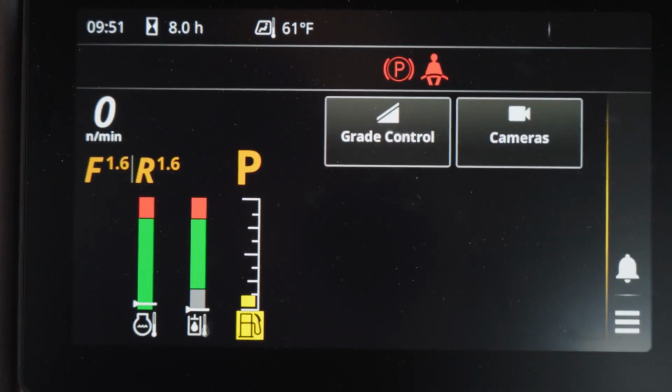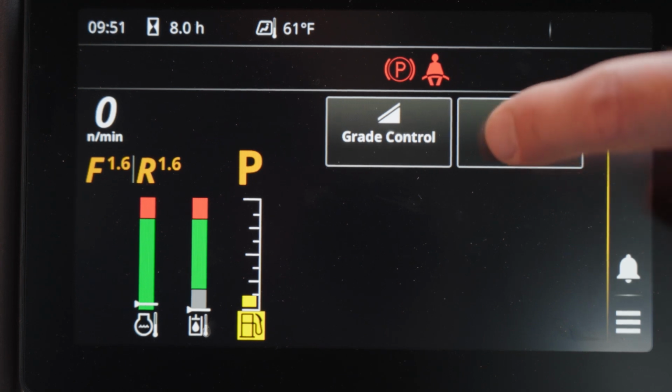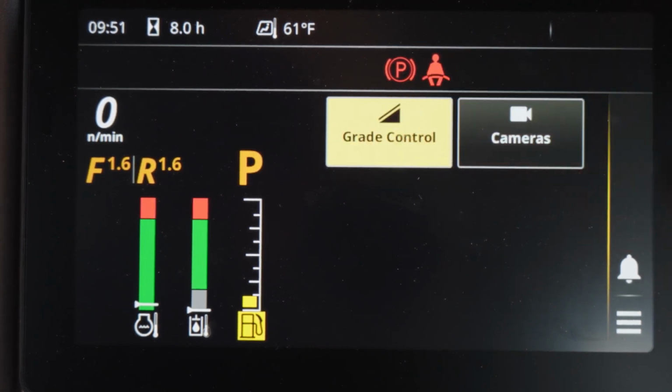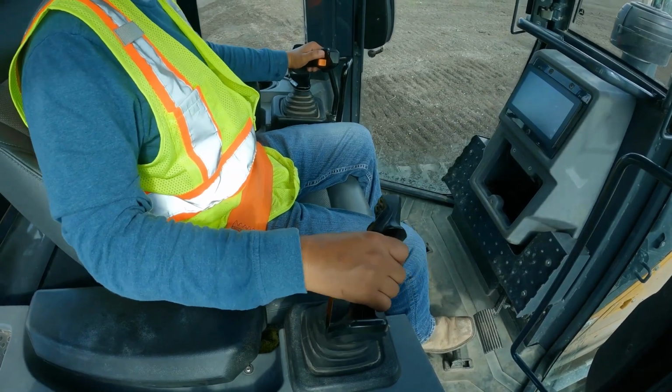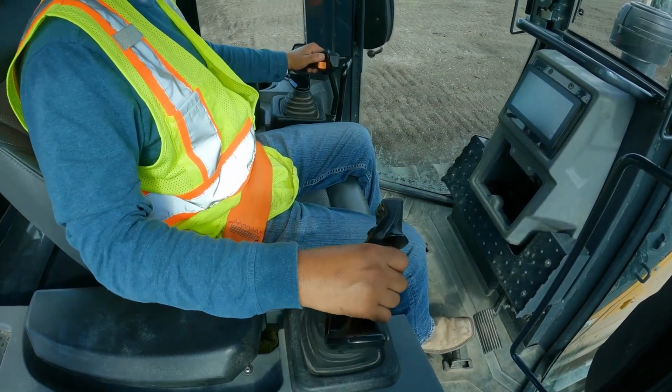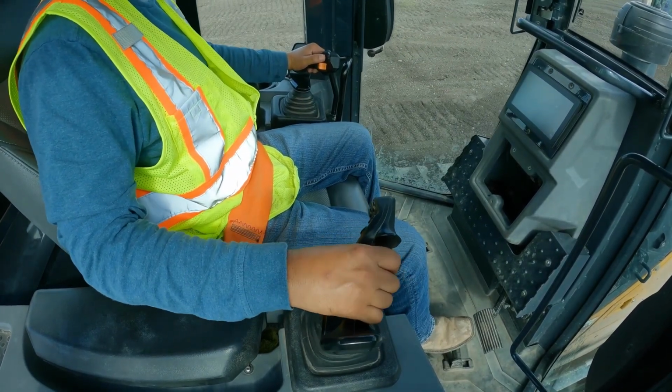They're an amazing machine. That being said, they come with Smart Grade, which essentially is the same as the Cat D3, which allows you to program in a slope and a grade on a flat surface, those types of things. Nothing real crazy, but basically to get a surface, to get a slope, to pick a grade without having to have all the additional GPS equipment.